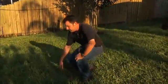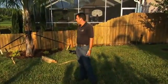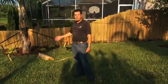And other than that, it provides a gorgeous environment for your family, for your children, and they'll have a terrific view from their backyard across this green landscape and into a nice pond.